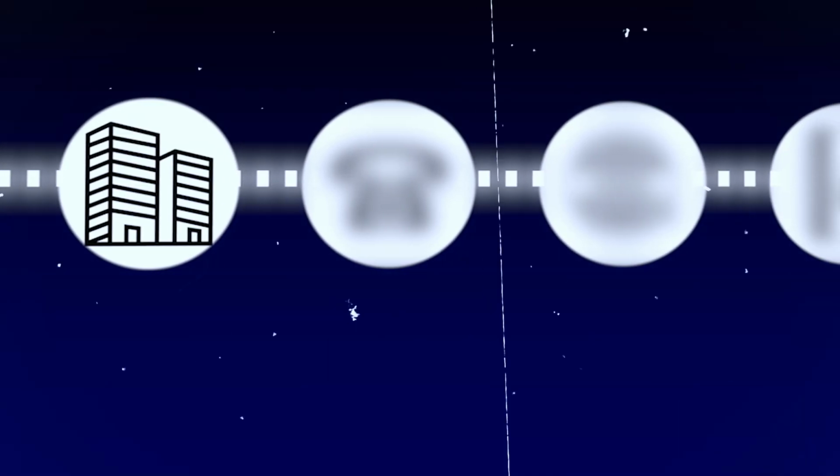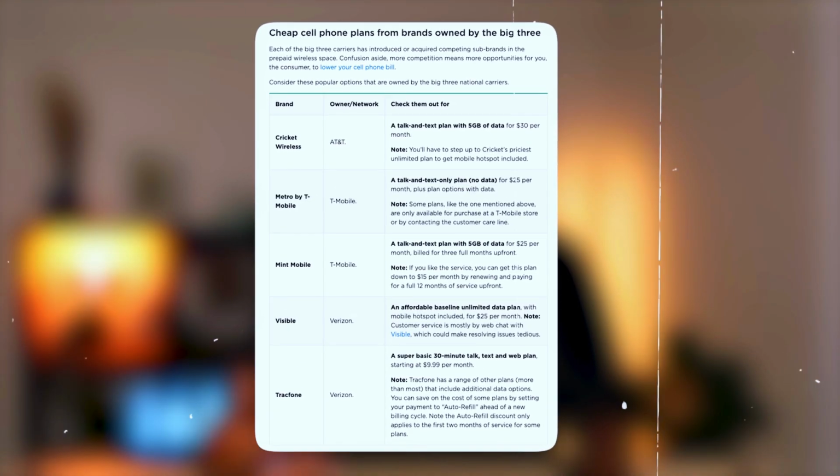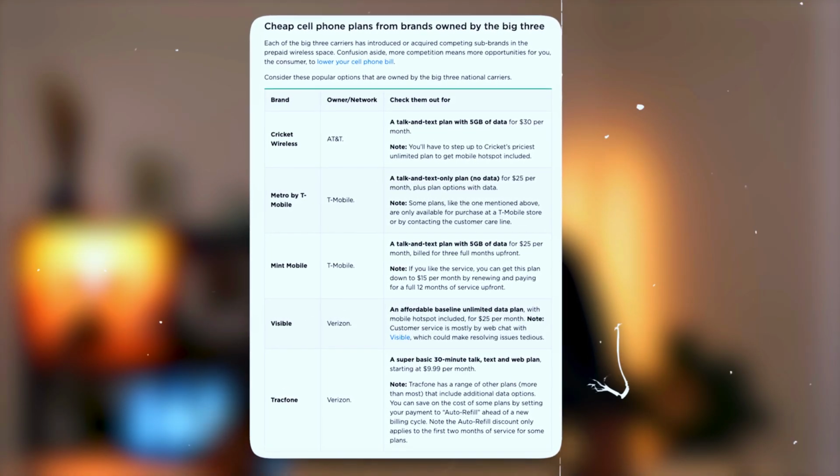So the next step is make sure you have a separate phone line and number for your business. This way, if anybody reaches out to your business, whether it be a lender or a customer, it goes directly to a business line and it doesn't get confused with all your personal calls. And realistically, adding an additional phone line to your service isn't even that expensive anymore.